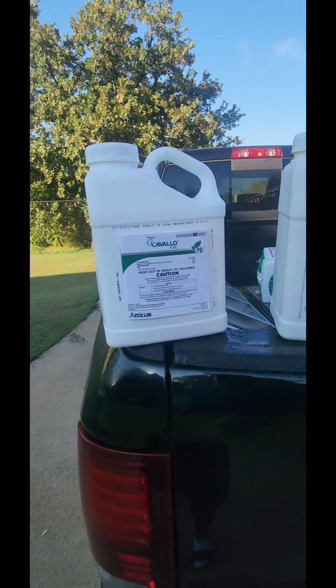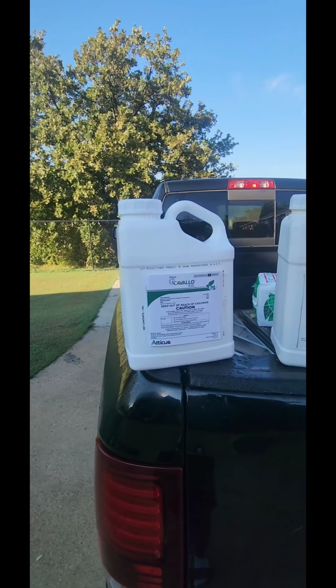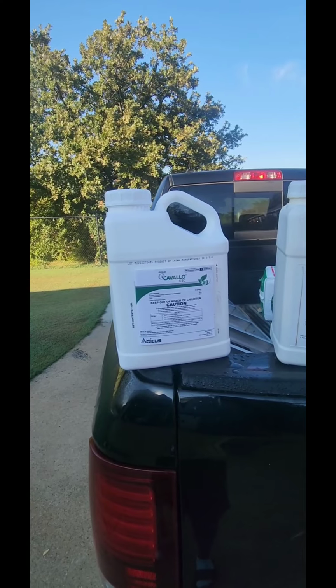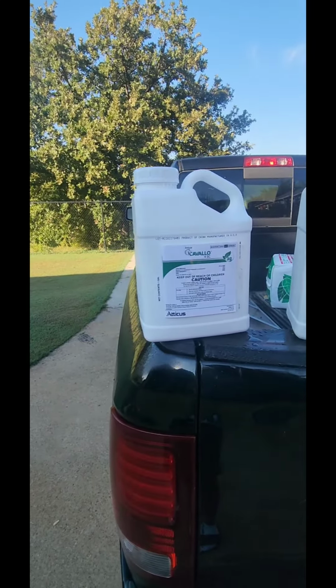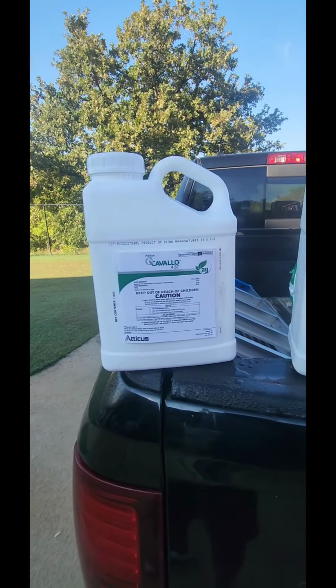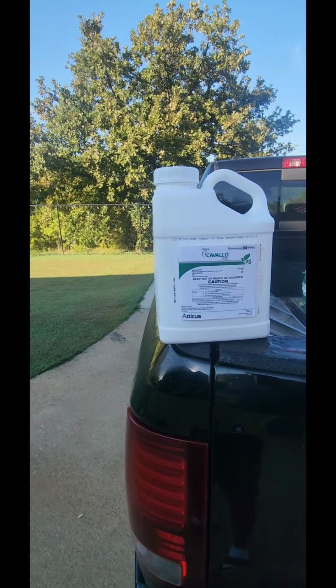And for St. Augustine grass and Zoysia, those grasses have hardly any herbicides that you can use. But anytime you can get something that will kill weeds without killing the grass, that's a great thing. So I would say this is a good product for St. Augustine and maybe Zoysia.